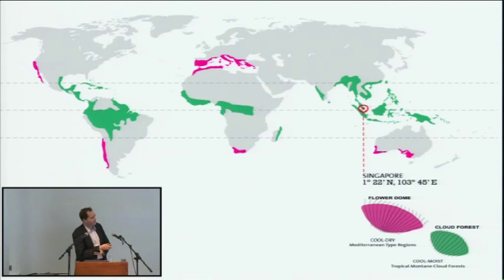The Flower Dome, or Cool Dry Conservatory, is trying to recreate Mediterranean environments, which is the Mediterranean climate, not just the physical Mediterranean, so it includes South Africa, southern tips of Australia, areas in South America and California. And these are relatively temperate climates. They are warm during the day but cold at night. The cloud forest, or cool moist biome, is trying to recreate a much more rarefied environment, which is essentially high levels inside the tropics, where the air is very moist because it's the tropics, but their elevation makes them quite cold.